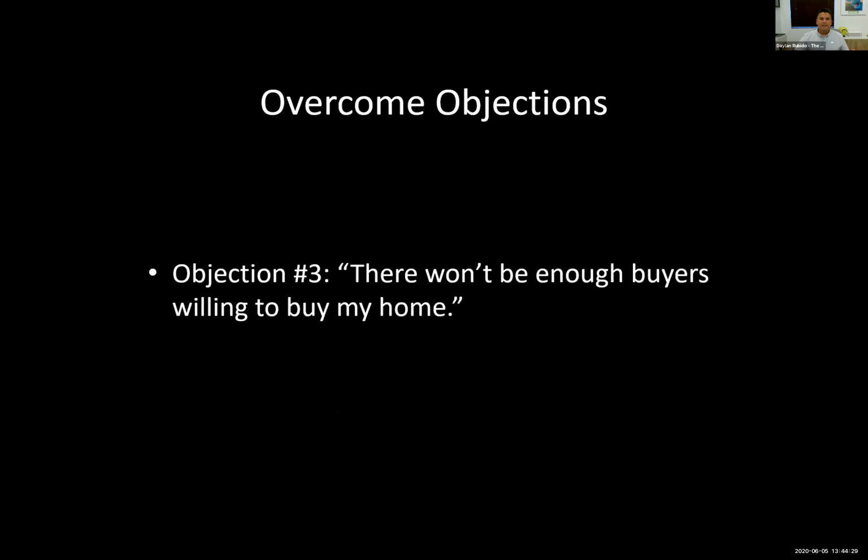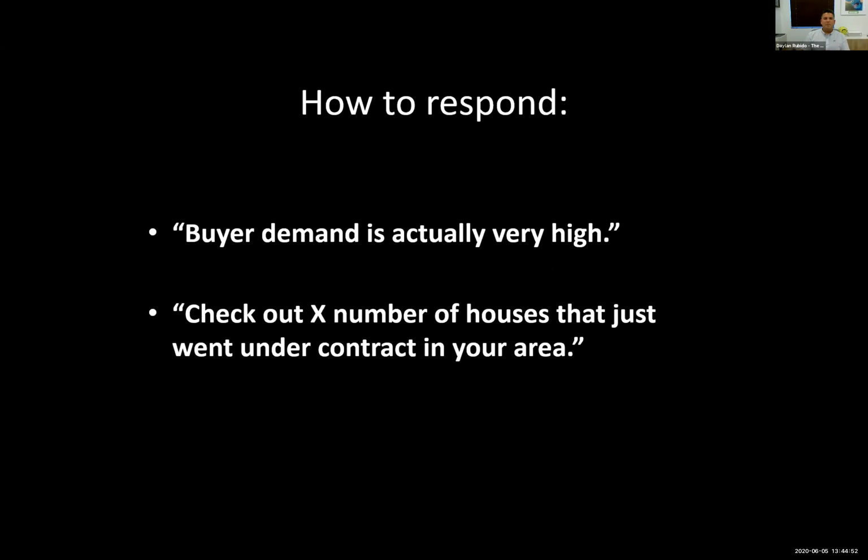So that leads me to objection number three. Seller could say there won't be enough buyers willing to buy my home. So that's an objection. So how do you respond to this? Well, this objection is easy to overcome because you can back up your response with data, like the figures that we mentioned at the beginning of the slides. So buyers, how you respond, buyer demand is actually very high right now, and you can back it up with numbers.